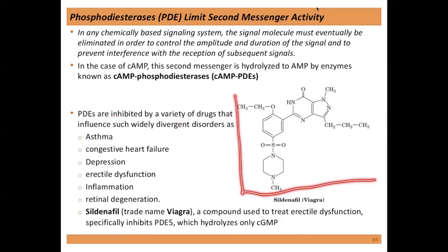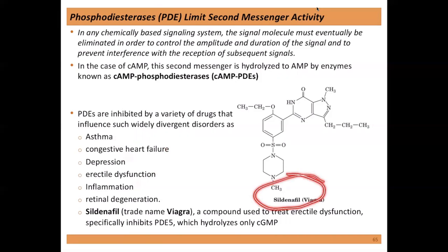So essentially, they also stop the breakdown of cyclic AMP. The previous examples we talked about upped the concentration of cyclic AMP. Essentially, this is going to inhibit the removal of cyclic AMP. So it's not that you're going to have more of it, you're just going to remove it more slowly. And so these are inhibited by a variety of drugs involved in disorders such as asthma, congestive heart failure, depression, erectile dysfunction, inflammation, retinal degeneration. And so this is known as Viagra.